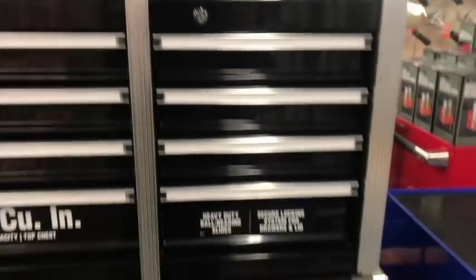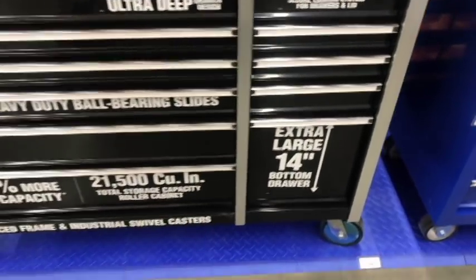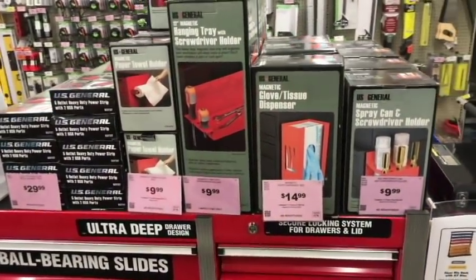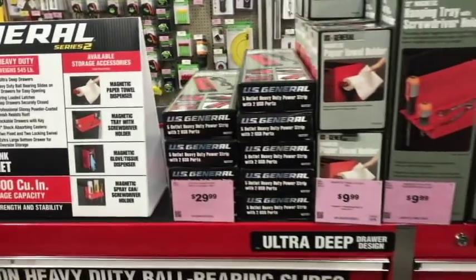If you have the kind of money that you want to spend some big money, you go with something big like this, I think you're going to be pretty dang happy, to be honest. Again, no power bank though. All right, here's the accessory add-ons.